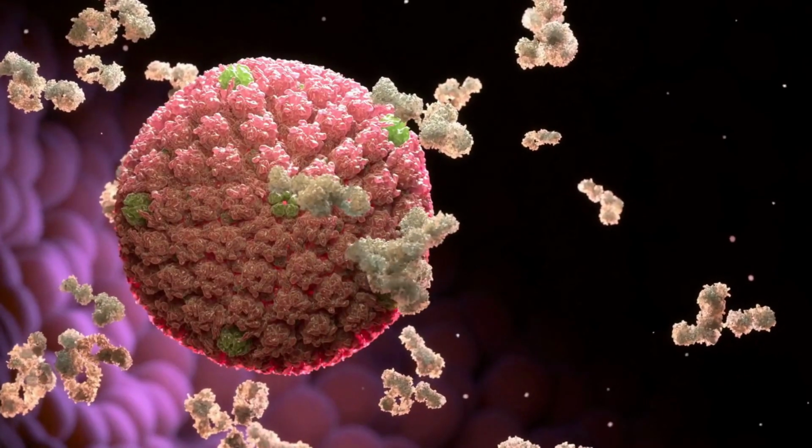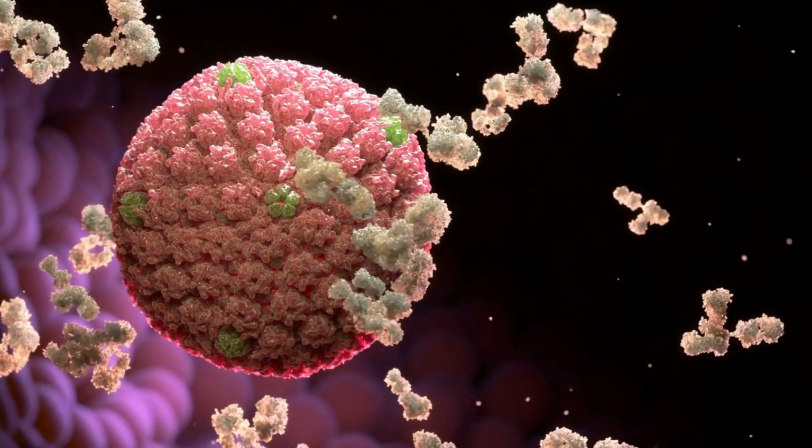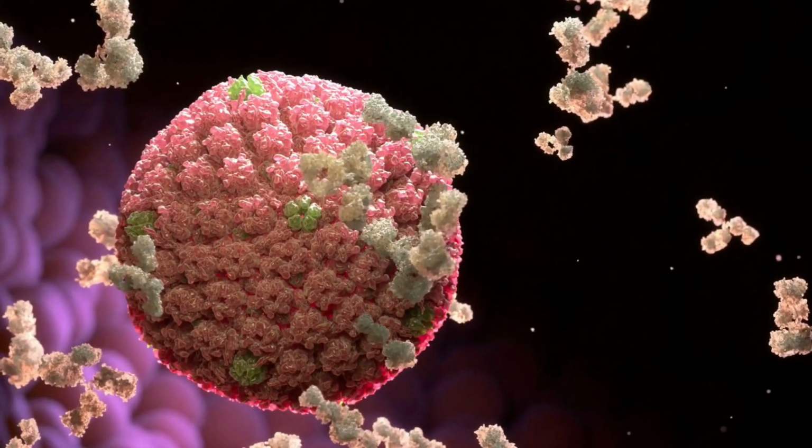So, how does lysine work its magic? Here's the scoop. Lysine is an essential amino acid that our bodies need but can't produce on their own. It plays a crucial role in protein synthesis and immune function.